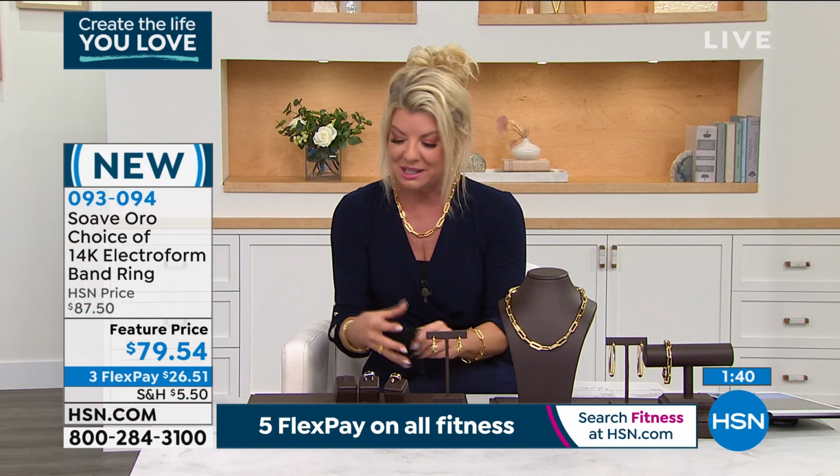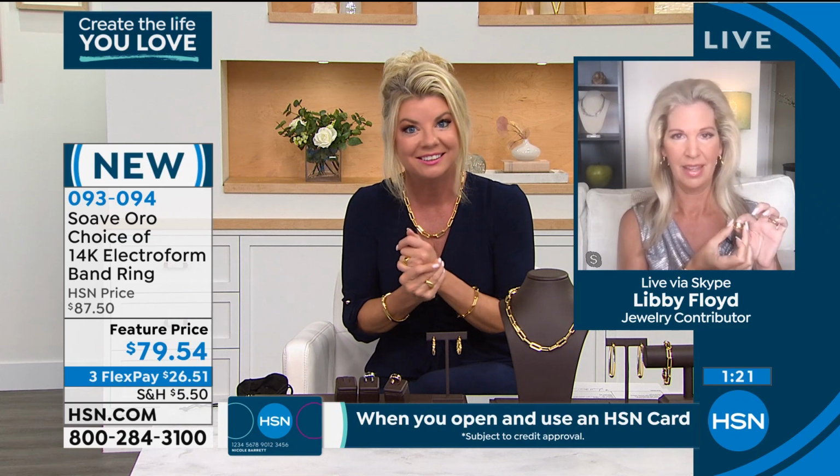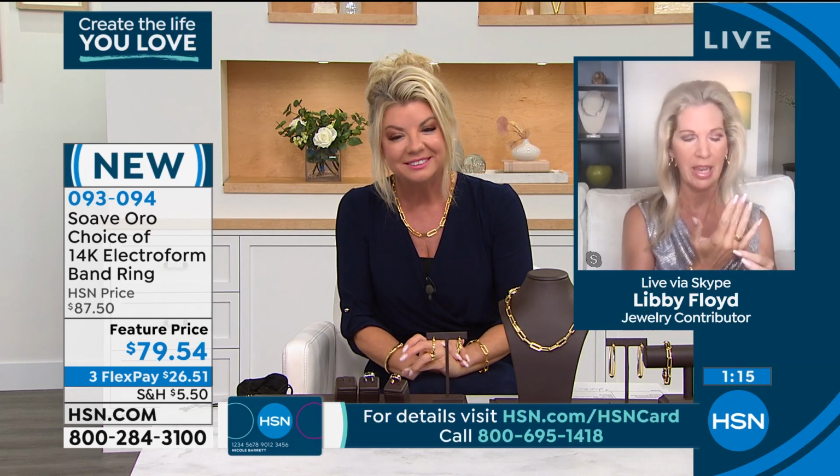I love that we start off with bands, but Libby, did you hear what I was saying earlier? It's so funny, gold bands, just because wedding bands are astronomical. This would be a beautiful, again, everyday band to wear, or an anniversary ring, or a right-hand ring. This is the perfect band ring. Again, it's like silky satin on your finger when you put it on. It's just smooth as silk on your hand.